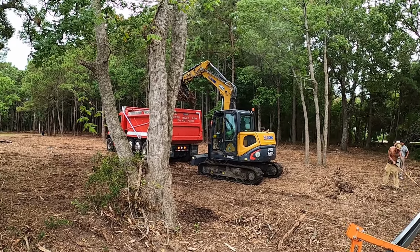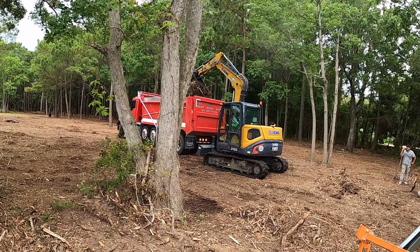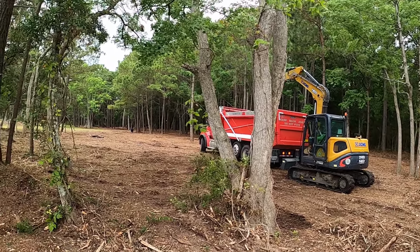They're over here loading out mulch. We got all kinds of stuff going on. This place has come a long way since we started.